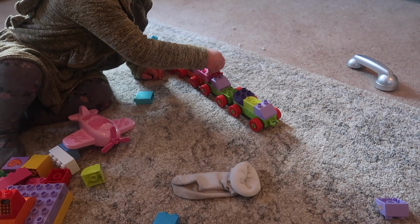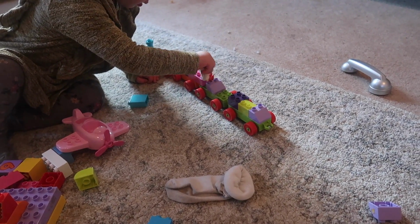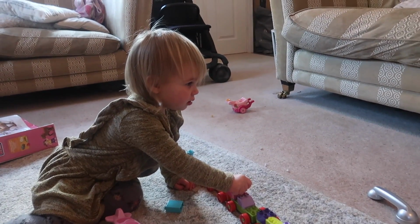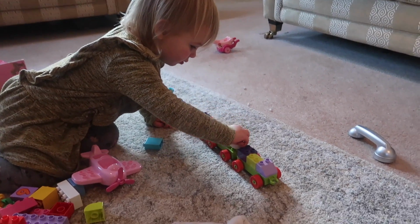Oh, she's going to go that way. Yep. Backwards, the daredevil. We really need to hoover. Show Mummy Hoover where you play. Yeah. Dolls. Play dolls.